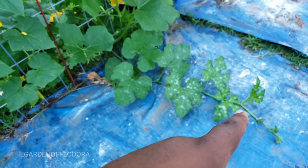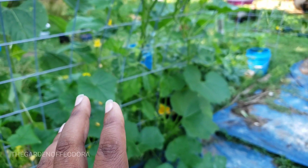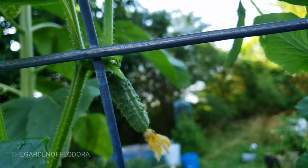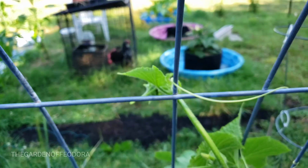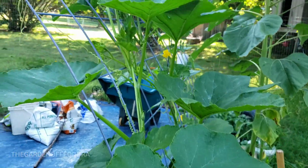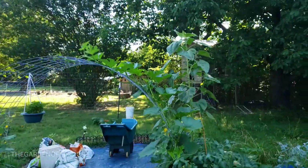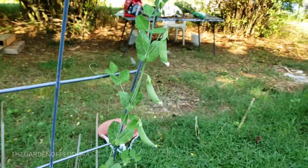And as you can see, for those who had vision, I told you, my plan was to get gourds and cucumbers, peas and more to vine up the trellis that we have. We also have peas starting to come up over here.